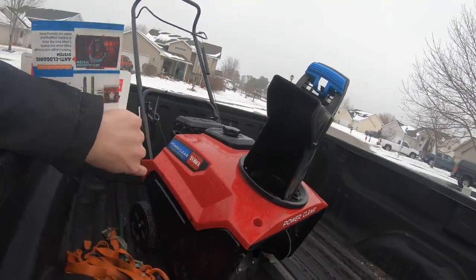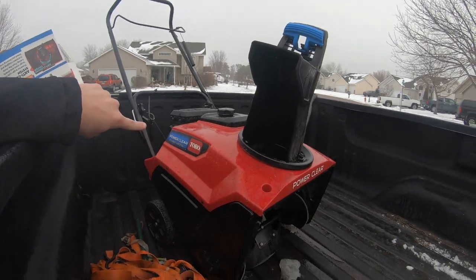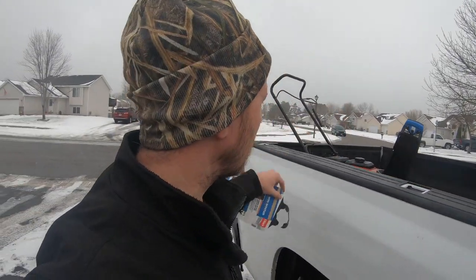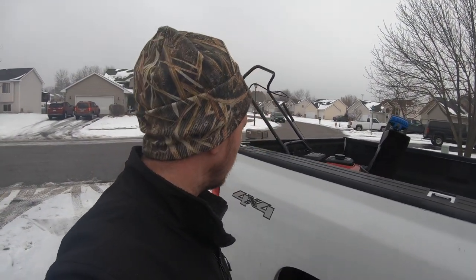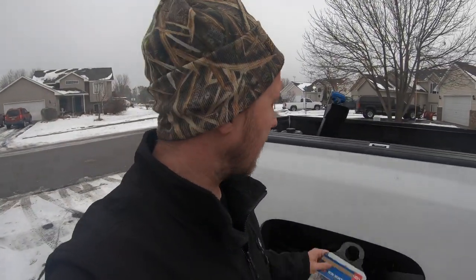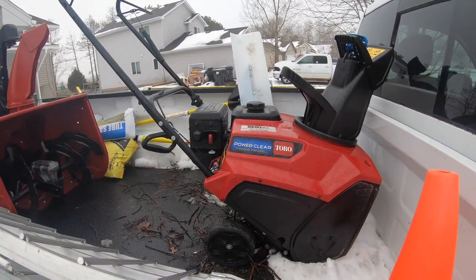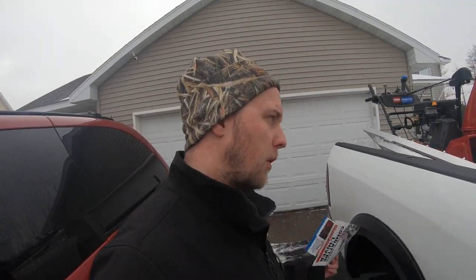So this here is my Toro 721 Power Clear. Rubber paddle, single stage. These things work awesome. This one is, I believe, 2 seasons old now. And I'm going to be letting this one go. If we need to, we'll replace it later on down the road. But I do have another 721 right here. So we'll end up keeping that one. That one's only 1 season old.